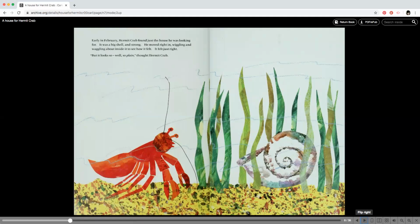Early in February, Hermit Crab found just the house he was looking for. It was a big shell and strong. He moved right in, wiggling and waggling about inside it to see how it felt. It felt just right, but it looked so, well, so plain. Plain means simple, thought Hermit Crab.